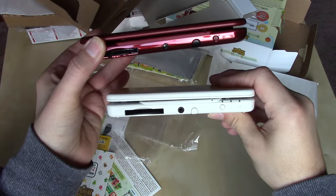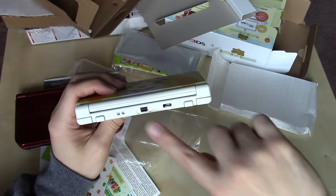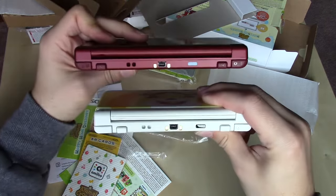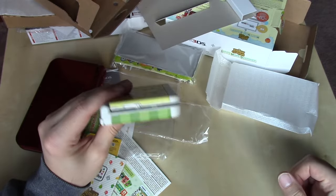But we got our game card, headphone jack, stylus, power, pretty much exactly the same as its larger counterpart here. Then we turn it around, we got the slider, our R and L buttons, charging port, infrared blaster, all the same as the XL that we already took a look at. And then on this side, nothing much, just a slider for the volume.